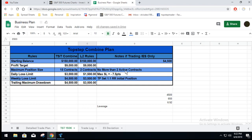No more than 2 active contracts. We have a maximum stop loss. Do not cross the 7.5, which will break your daily stop limit rule, even if you're trading singles. And look for basically a 1-to-1 risk to reward to begin with.